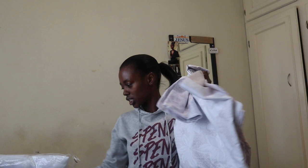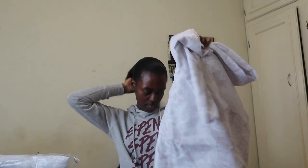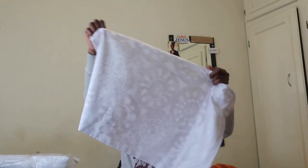So hence I got this sheet because it's very close. I couldn't find the gray one. Nikki was like gray, but I couldn't find it. And then I opted for white. So here's one pillowcase. The white one will go on the other pillow.